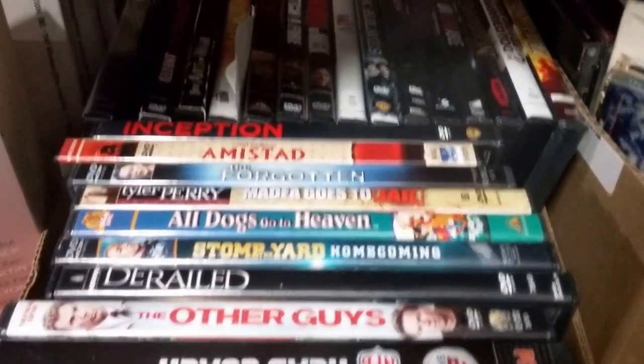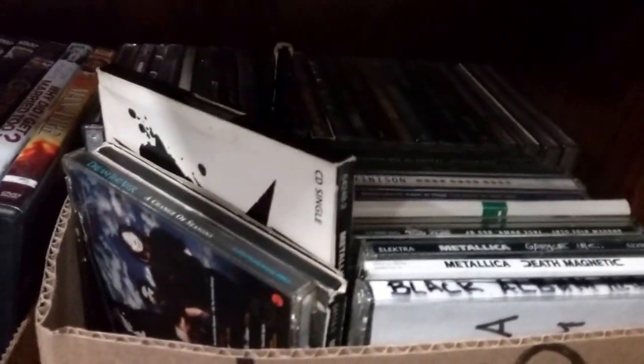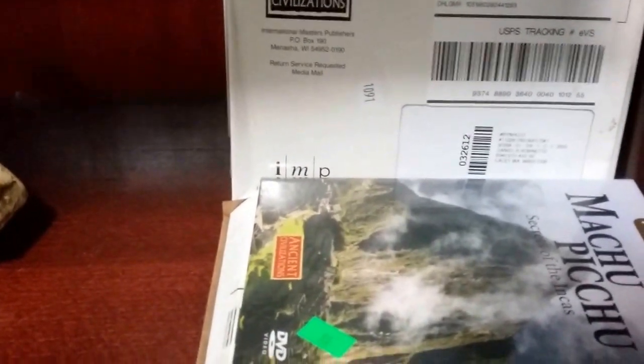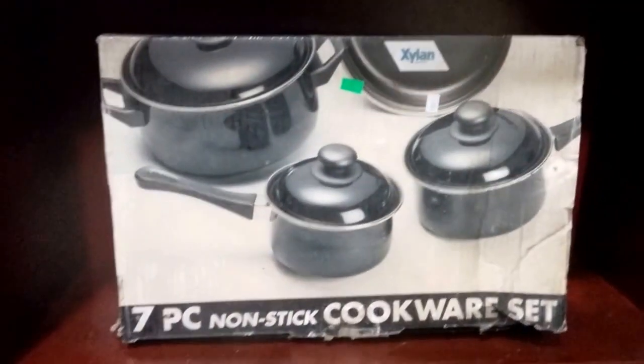And there's music CDs. Tons and tons of great popular movies here. Some old hard rock, some Metallica, and others. Tons of CDs. Great movies. We have this little Snoopy pull along toy there. Oh, and some Reader's Digest books, and also Ancient Civilizations DVDs. And this is kind of cool. Free ink for life. It's like a refill kit for printer ink. 7-piece cookware set.